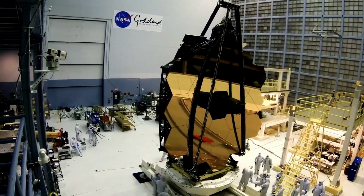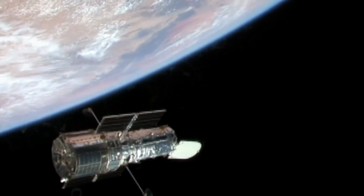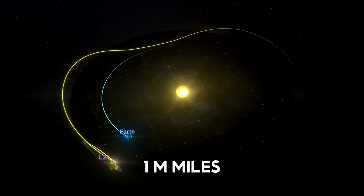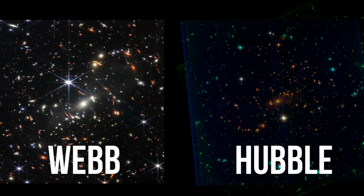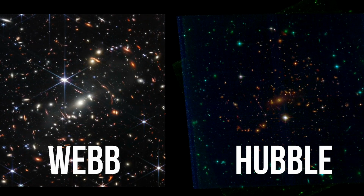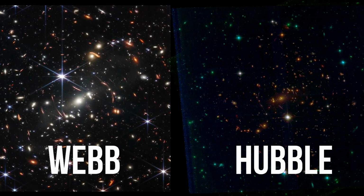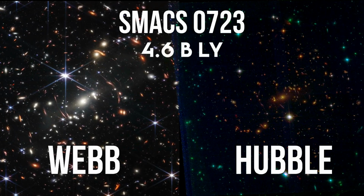The two telescopes also have very different cooling requirements and are in very different positions. Hubble is in orbit around the Earth, while Webb views the universe from 1.5 million kilometers away, which is about 1 million miles away, a location called the second Lagrange point. Image comparison. So now we know a little more about how each telescope differs, let's have a look at the images, and straight away, you can see how the greater capabilities of Webb have allowed for a much more detailed view of the universe. Each photo is of the galaxy cluster called SMACS 0723, which is located 4.6 billion light-years away.